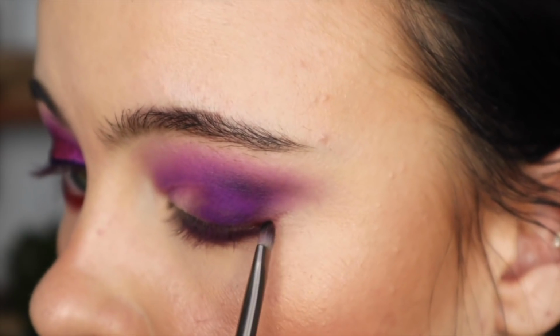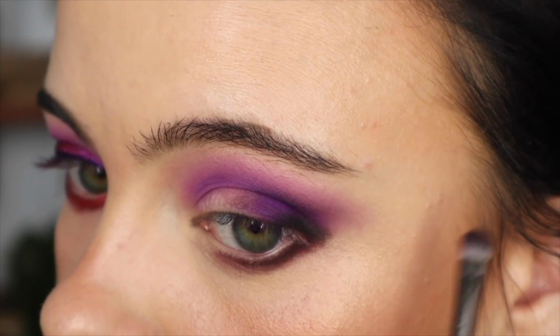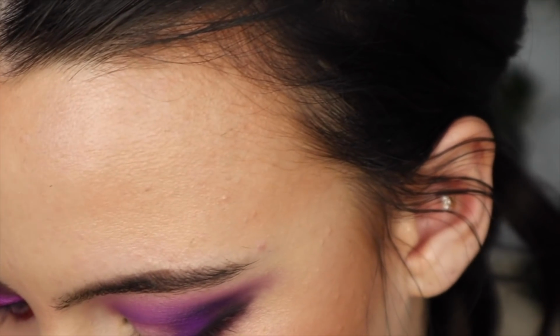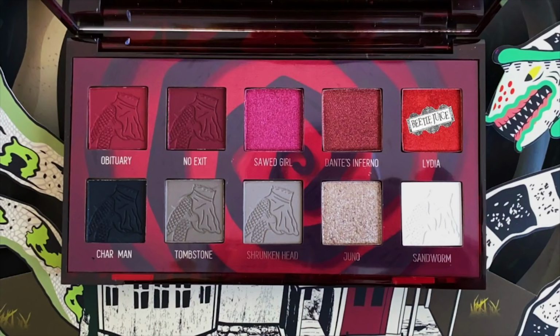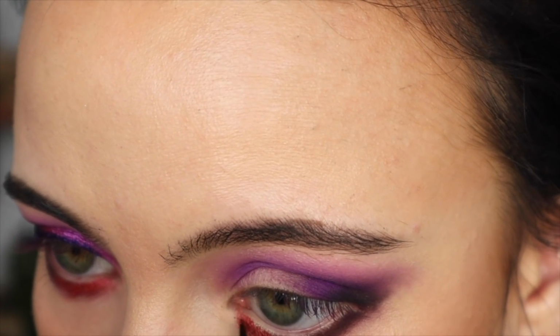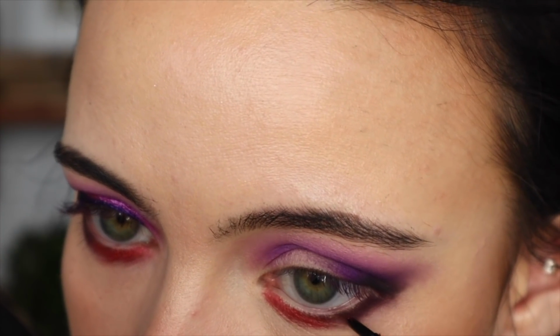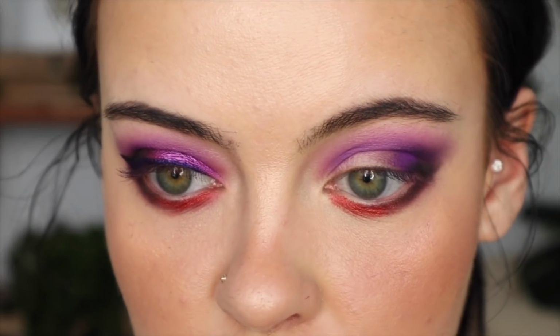I'm going to take Charman again, and I'm going to kind of blend the two sides together with the black. I'm going to dampen this Melt 516 brush just because I'm picking up a shimmer, and I'm taking the shade Lydia, which is the brightest red shimmer, and I'm going to place this shade right in the inner corner here. I really like these colors together, the red and the purple. It's super fun. I don't know what this color combination reminds me of, but it's something.